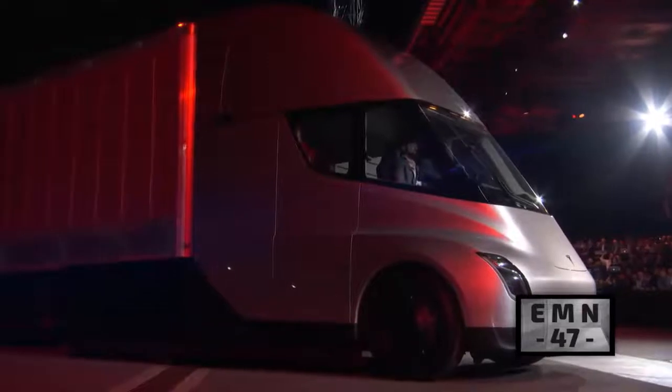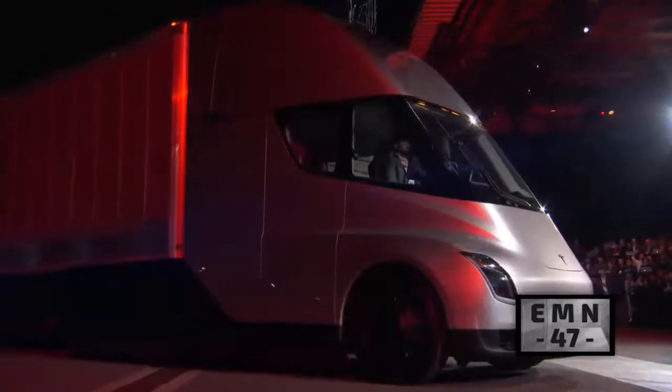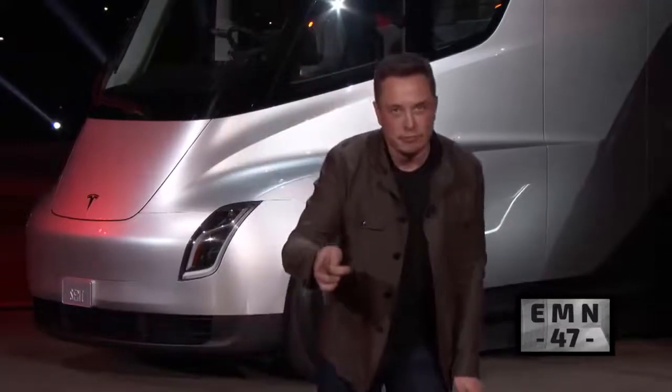You don't have to worry about transmission. There's no transmission. There are no emissions, no scrubbers, no differentials. And this is the feature I like best, thermonuclear explosion-proof glass.